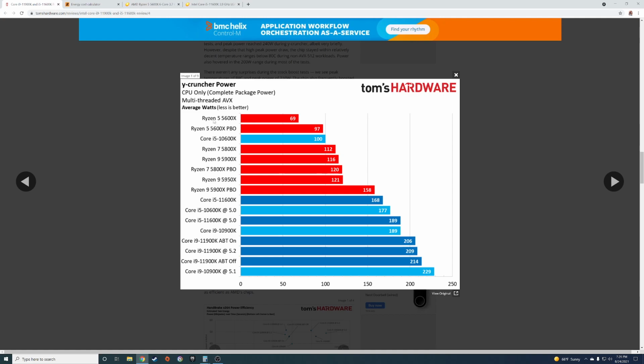So the 5600X, this is a chart here showing the complete power draw, and the 5600X is coming in at 69 watts. And if you look at the i5-11600K, it's coming in at 168 watts. And these chips, when you look at the reviews, they're pretty much dead even. But the thing that's surprising to me is that the 5600X in some cases wins, and when it does lose, it's very close, and it takes up 99 watts less than the i5-11600K.